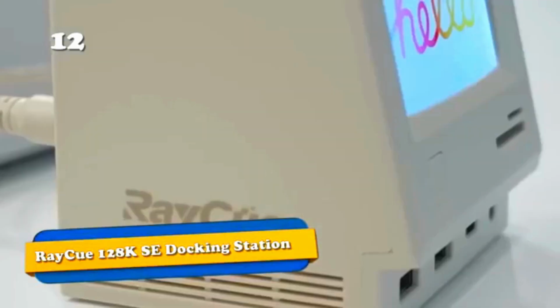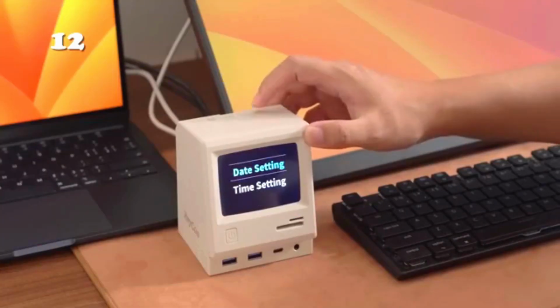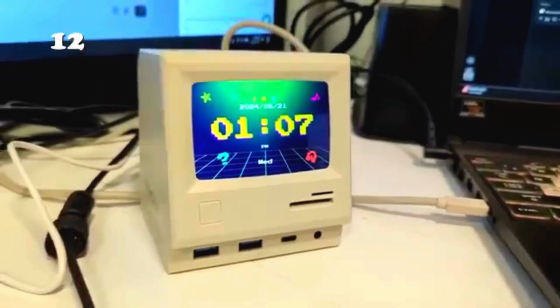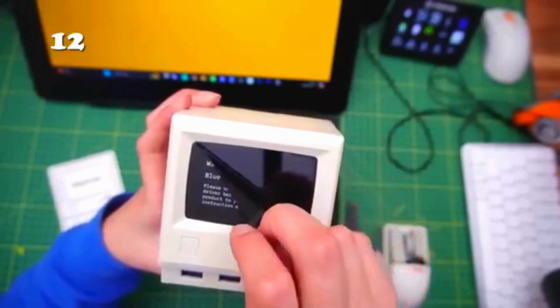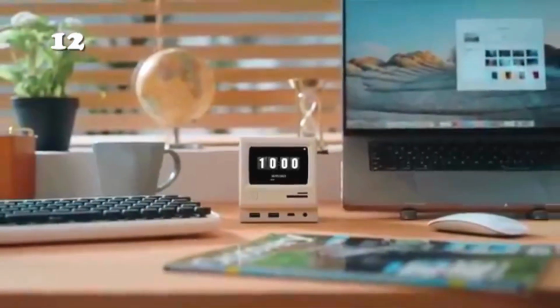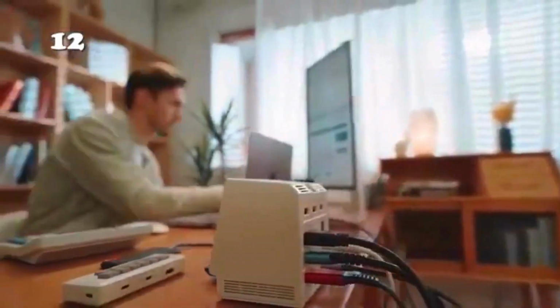Elevate your workstation effortlessly. The RayCue 128K SE docking station offers 13 connectivity options, including triple 4K HDMI, USB-C and Ethernet ports, delivering seamless multitasking for laptops. Its built-in 3.5-inch IPS digital photo frame adds a personal touch, while the 45-watt adapter ensures reliable performance.